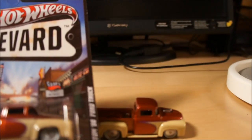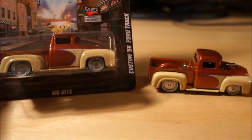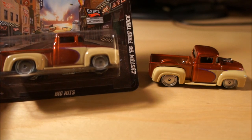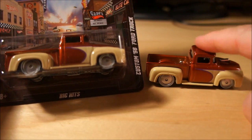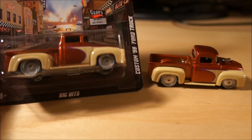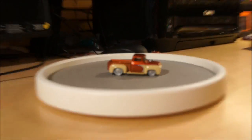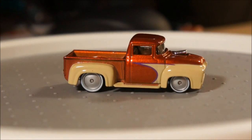Next we have the custom 56 Ford truck. One of my favorite castings as well. Big Hits. Many main lines of this particular truck are also metal. So that's what makes this one particularly a desirable piece, if you can find it.